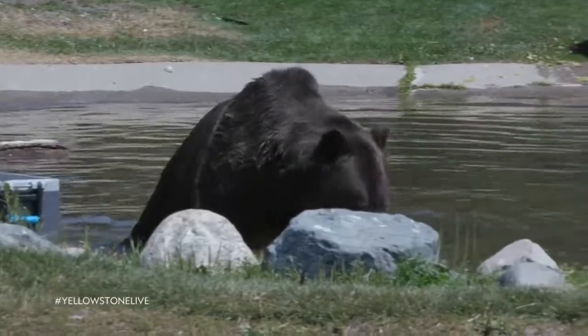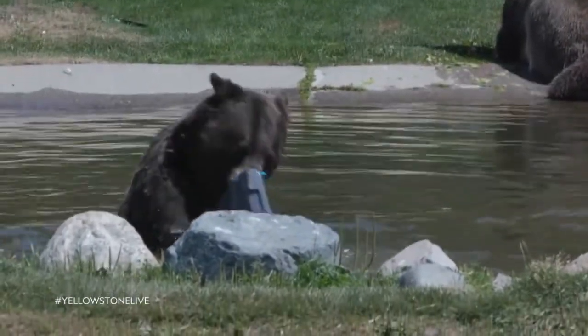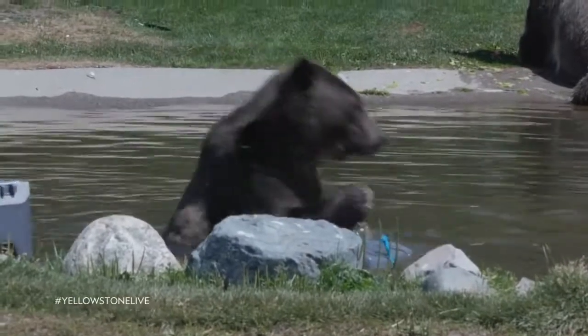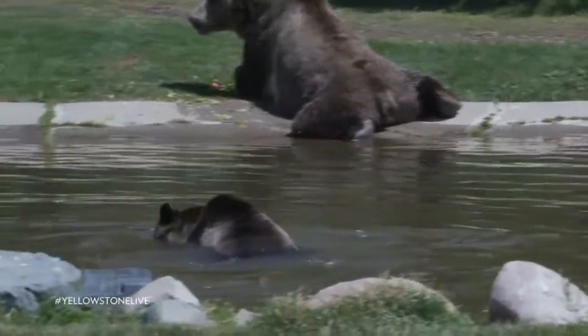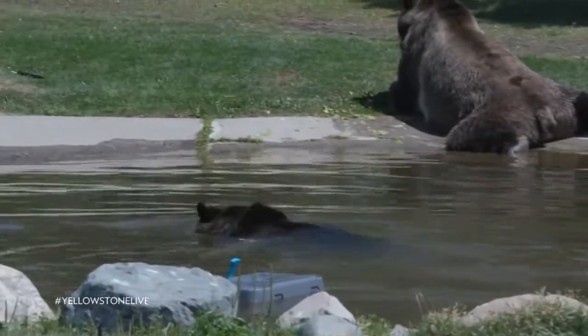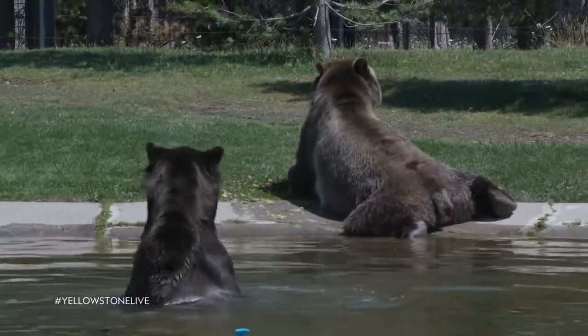Absolutely. And can you talk about the birds that are also here in the habitat? Yeah, so these are ravens. Ravens are scavengers. And so they're doing the same thing here at the center that they would be in the wild, which is hanging around large predators like bears and wolves.